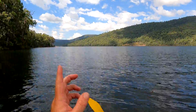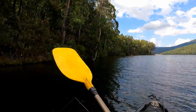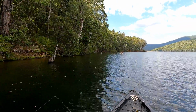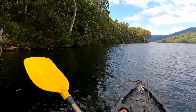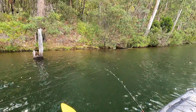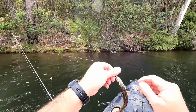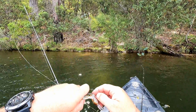I'm going to turn around and this run here is where they seem to be. Got him. Yep, still got him. They must be sitting just back there off that point. Gee whiz, they're small. The little Damiki Disco is a very good numbers lure. It's a good lure to use to get a few numbers on the board.